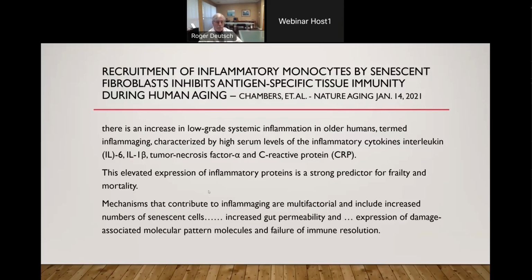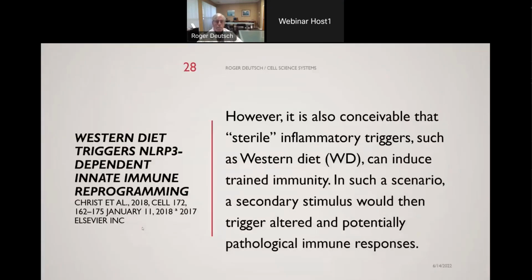Mechanisms that contribute to inflammaging are multifactorial and include increased numbers of senescent cells. This is one of the things that telomere tests can tell us, but also when telomeres get too short, the cells can no longer divide, they become senescent. Also increased gut permeability, not a surprise to anybody listening, and expression of DAMPs, such as cell-free DNA, and failure of the immune system to resolve it.